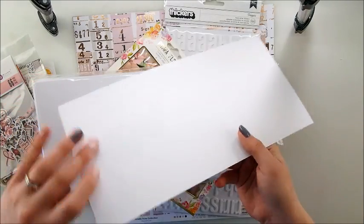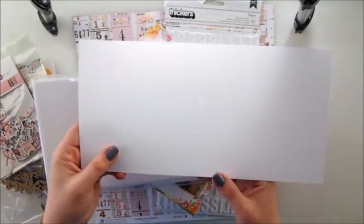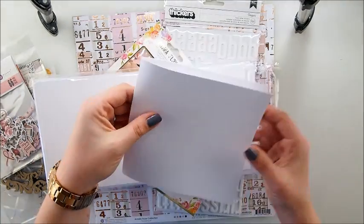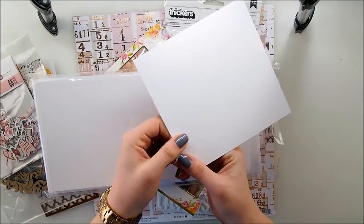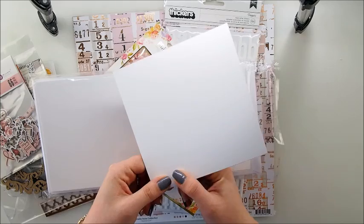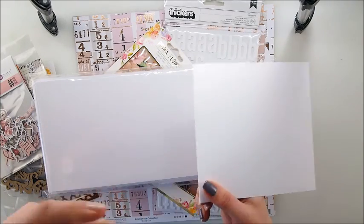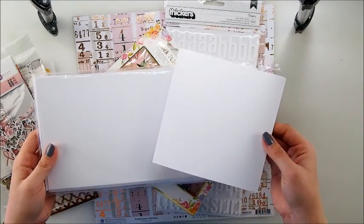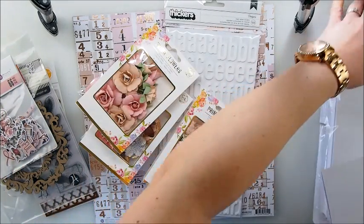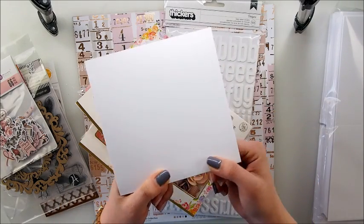So can you tell? It's scored here already. So all you have to do is bend this nicely, and your card is ready and your envelopes are there. This is 6x6 size. Why do I use that? I don't have any preferences. I used to prefer this 6x6. Now I just use it because I have plenty of those bases. I like that shape indeed. I like that size indeed, but it's not a must-have size.